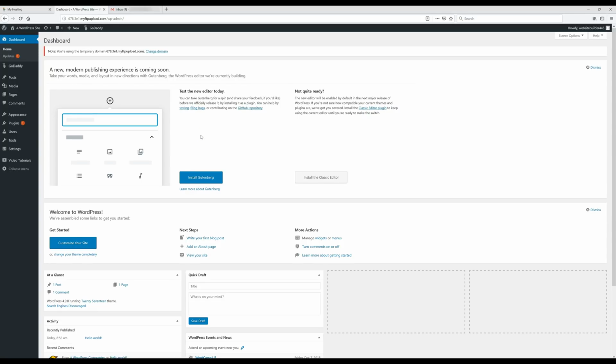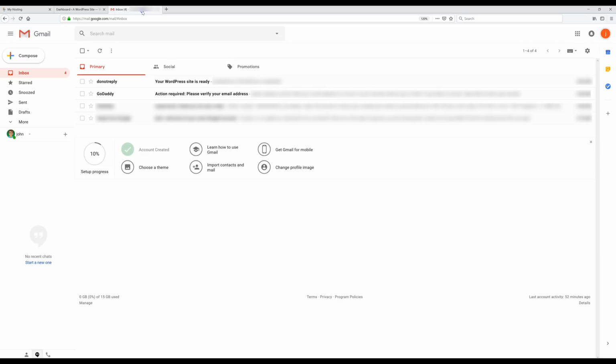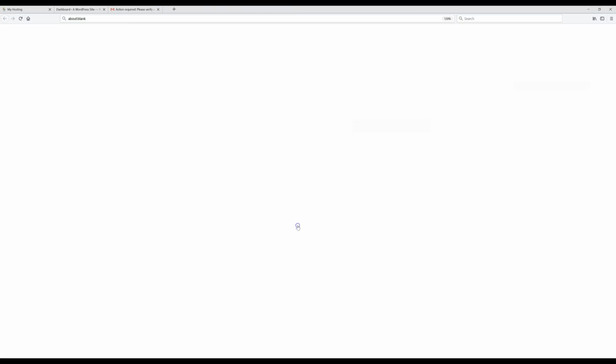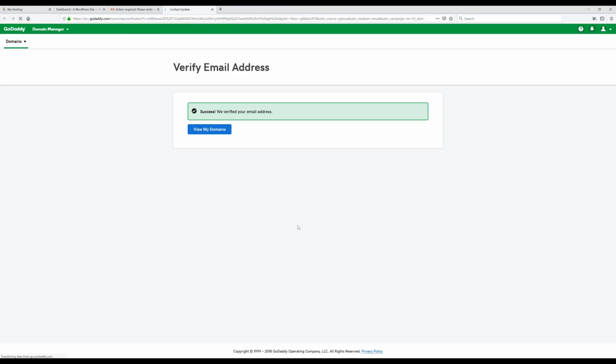Okay guys, so before we do anything, we're going to go verify our email from GoDaddy. And so we're just going to go to our email accounts, and there should be an email from GoDaddy that says please verify your email address. And here's mine, and just click on verify email now. Okay, and that's it. It's been verified.